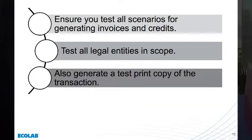Then obviously once they've written the program, you test, and you test everything in every legal entity. It is no good saying, right, we've tested for the UK, so it'll be fine for France, Germany, etc. Not necessarily so. And the service provider wanted the same person doing that programming. So that's a question to ask.